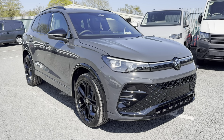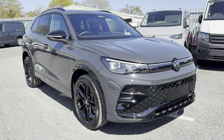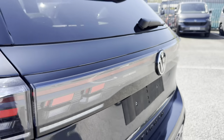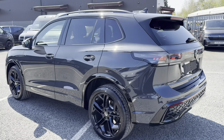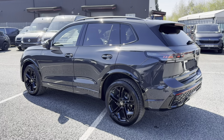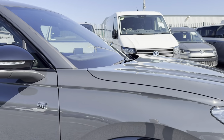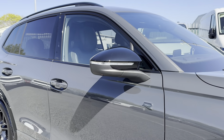Hello, my name is Connor from Wrexham Volkswagen, and today I'll be showing you around this brand new Volkswagen Tiguan Black Edition. This Tiguan is powered by a 2-litre TSI 265 PS engine with automatic transmission and 4Motion all-wheel drive. It's finished in the Urano grey paintwork with Black Edition styling.